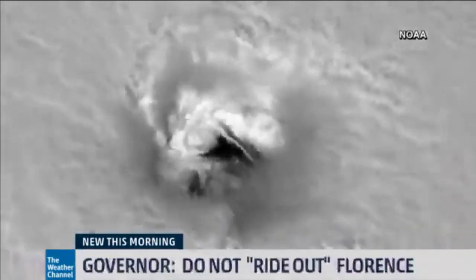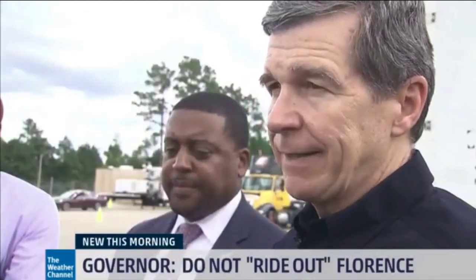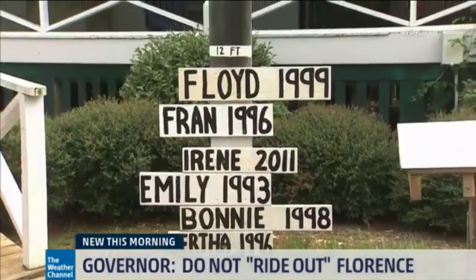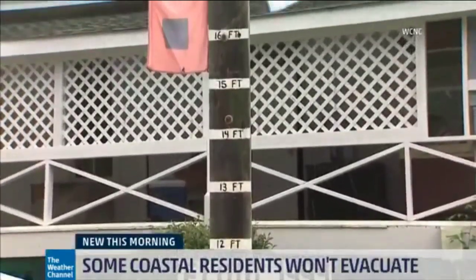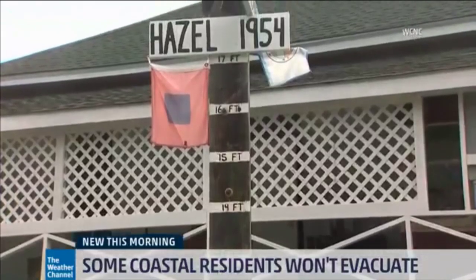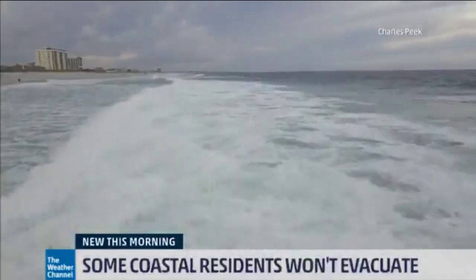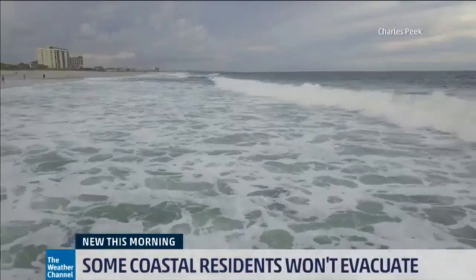North Carolina's governor predicts Florence will be intense, likely historic, and deadly. And we're asking people not to try to ride out a monster. This sign on the Outer Banks marks previous hurricanes. Floyd's storm surge, 12 feet in 1999. Hazel at 17 in 1954. Florence promises a similar wall of water, but even so, some won't leave. We're just going to stay and stick it out. We have our supplies, you know, the water, the bread, everything that we need just in case we lose power. I had the money to buy the extra stuff to stay, but I didn't have the money to leave.